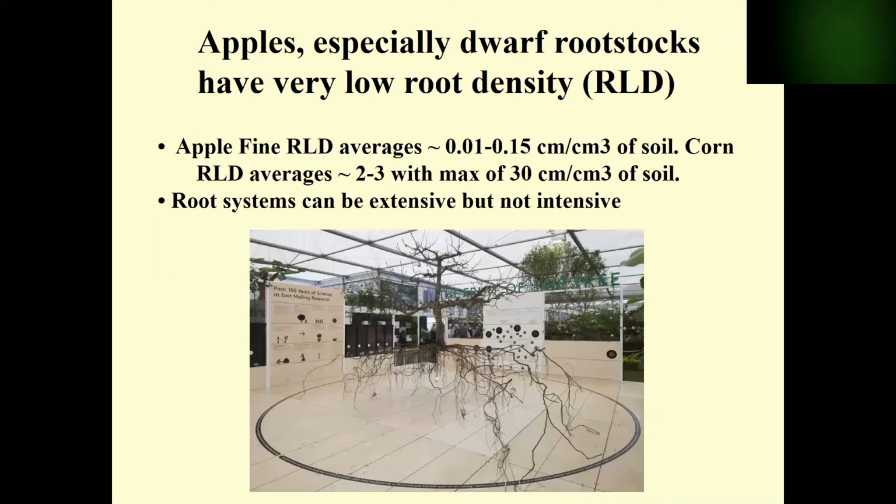I've seen values of 0.15, and I've seen some values up to about 0.3, where they've got some data from corn. There's other plants even higher that they can go up to 30 centimeters per cubic centimeter of soil. So the implication of this is that if you have one root growing of an apple and you have 100 roots of corn or 1,000 roots of grass growing in the same volume, the grass is going to win.